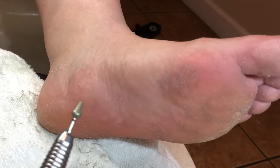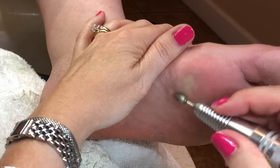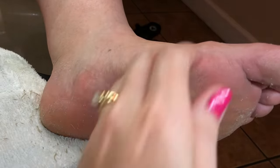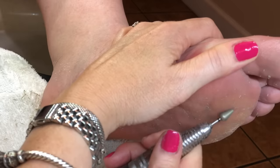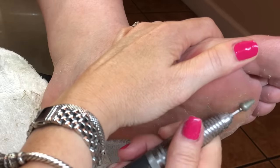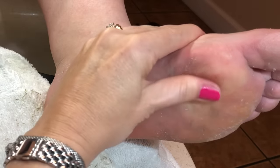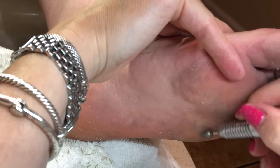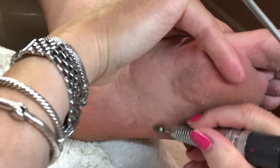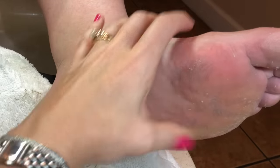Same kind of thing. It's a diamond bit, so it'll kind of tickle, but it won't hurt you. Are you ticklish? Try not to jump. It's okay. It's not too bad.